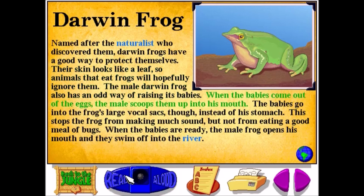When the babies come out of the eggs, the male scoops them up into his mouth. The babies go into the frog's large vocal sacs, though, instead of his stomach. This stops the frog from making much sound, but not from eating a good meal of bugs. When the babies are ready, the male frog opens his mouth and they swim off into the river.